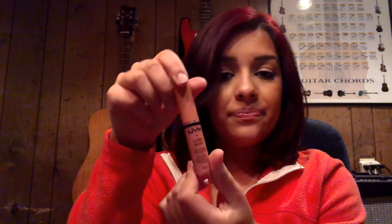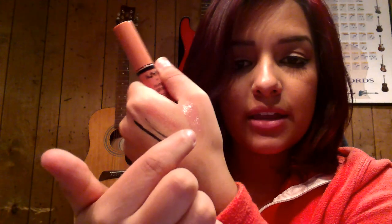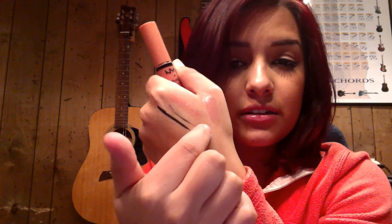Then I got a NYX Butter Gloss in the shade Creme Brulee. Looks like this. It's like a really pretty baby pink right there. I really love the color it leaves on my lips. But it's kind of sticky, and I'm not a big fan of sticky stuff because my hair gets stuck in it. But I like the color.